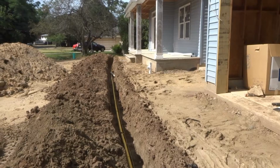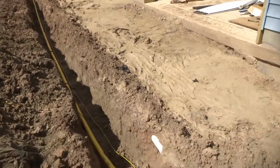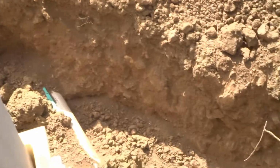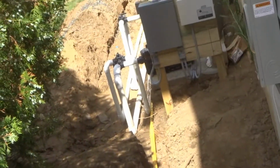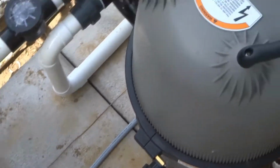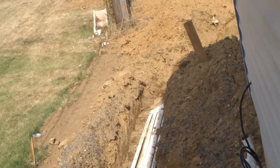Well, all Bill's work has gone down the drain. They came in and dug it all up and put in this. I'm not really sure what it's for. Oh, that yellow pipe is going down and going all the way to all this pool equipment. There's the pool equipment, and it continues on out to the pool.